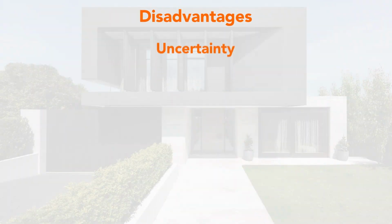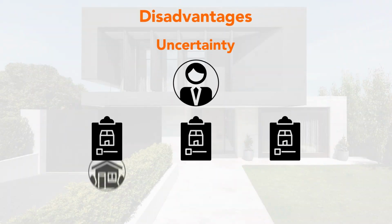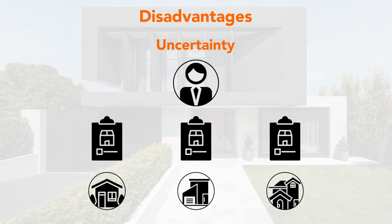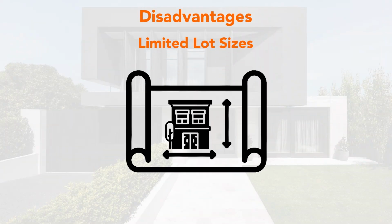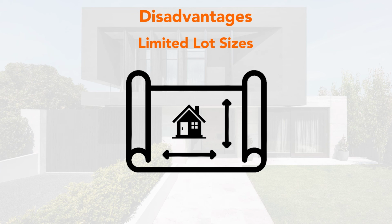Another major consideration is the uncertainty around the build. When buying off the plan, you really don't know whether the quality of the finishes will meet your expectations or what the surrounding facilities and other homes will be like. The last thing worth considering is that your lot may be small. If having a backyard is a priority for you, then you may need to take the size of the block into account. So there you have it, plenty of things to weigh up.